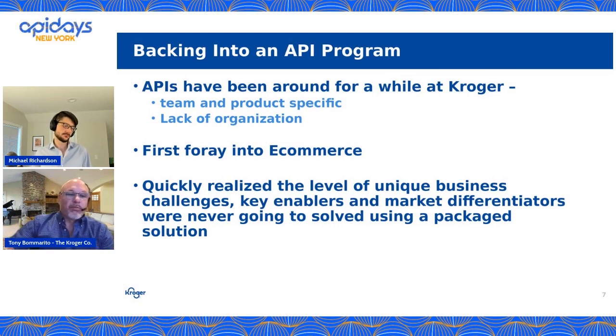As I was mentioning, we have plenty of tech at Kroger and have for many years. We've had APIs in some way, shape, or form for a very, very long time, going back to SOAP and predating that with EDI and even things prior to that. We've always had a need to communicate and exchange information in a protocoled fashion with other organizations. So this has been important to our organization for a long time. But APIs in general have been very team and product specific. They lacked organization. It really wasn't until our first foray into e-commerce that we started looking at this as a holistic, more unified and strategic approach to the way we handle APIs.